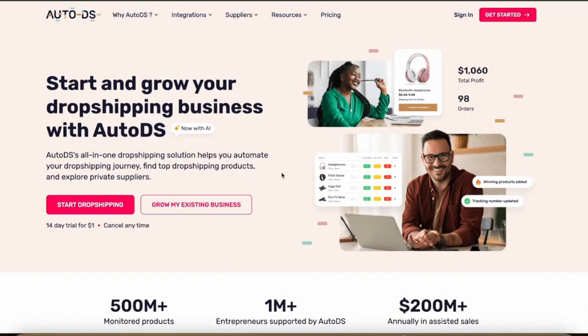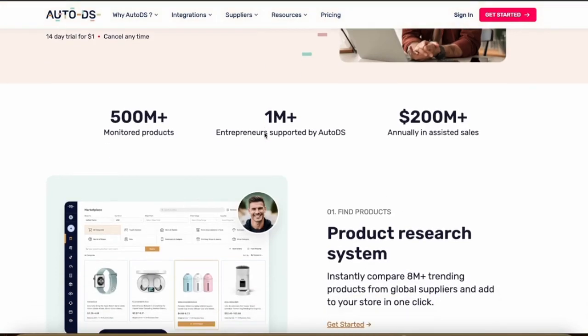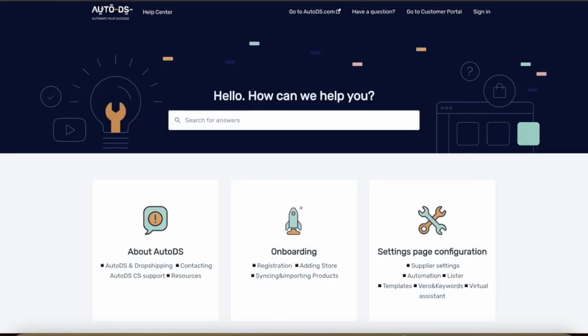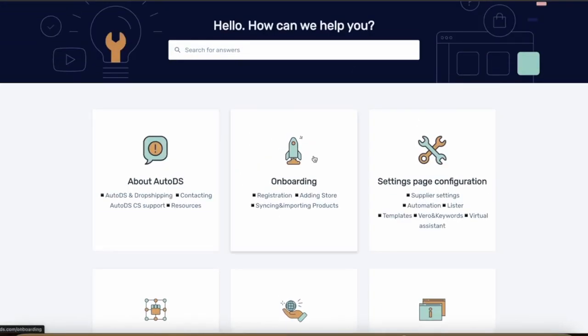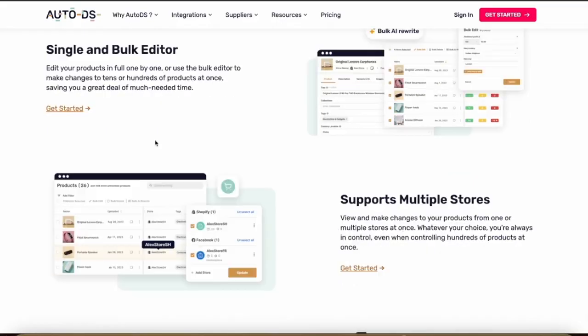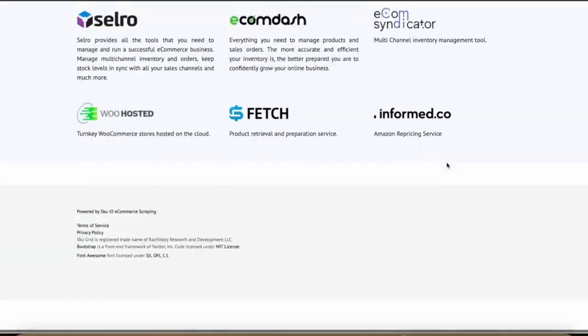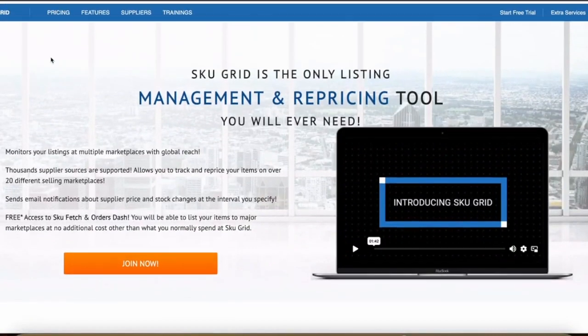Well, AutoDS is more suitable for dropshippers who need a versatile, all-encompassing tool that supports multiple platforms and offers advanced automation and analytics. I think AutoDS is a clear winner. They have more features, the website's better, they actually have a functional help center that can be reached, they have lots of training and onboarding, and the website's easy to use and follow along, whereas Sku Grid just looks kind of cheap and it doesn't look like a proper company made this website.